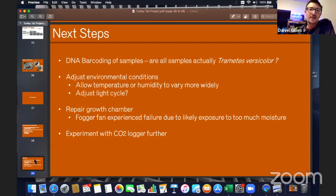Fix the fogger and add more of a duct so that it does not end up susceptible to moisture. And then maybe experiment with the CO2 logger further. As environmentally speaking, I think it's important to understand the response of a fungi like Trametes versicolor to CO2, especially if it was at levels that maybe are where we're predicted to go over time environmentally.